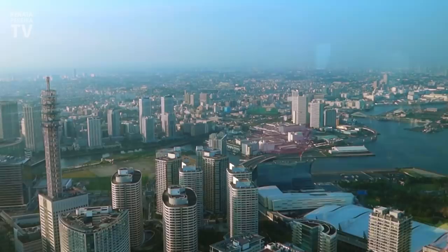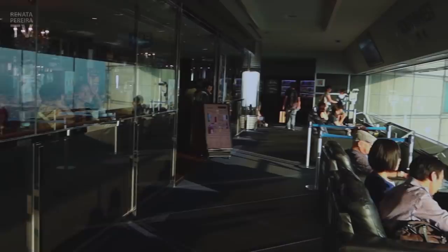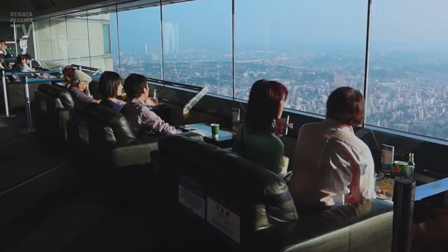This is VIP City. Actually, not really. You just need to get something at the cafe right here. And if you're lucky enough to have an empty space, you can sit down to enjoy the view. For the evening, they work with reservations. Look how cool. It's a restaurant right here. Super busy already.